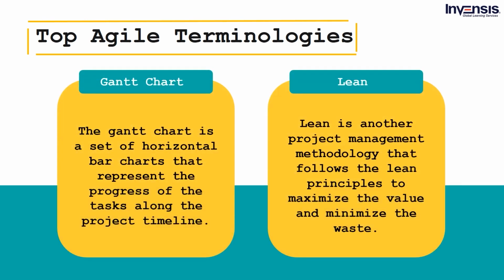Gantt chart. The Gantt chart is a set of horizontal bar charts that represent the progress of the tasks along the project timeline. The chart has specific start and end dates for the tasks, and they are aligned with the project timeline and deadlines. This basically helps the teams to monitor the progress of the project tasks.